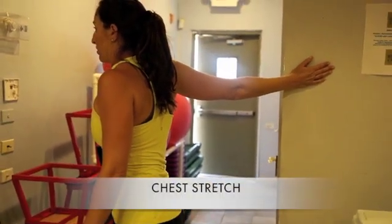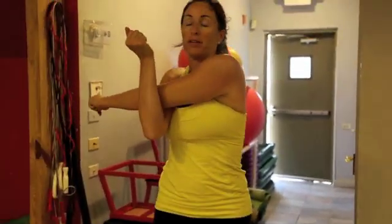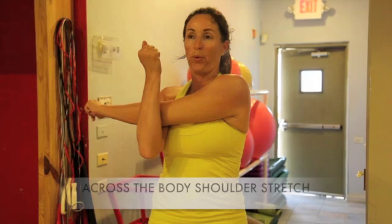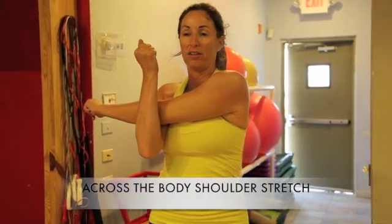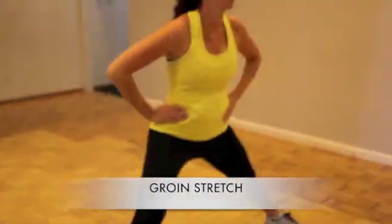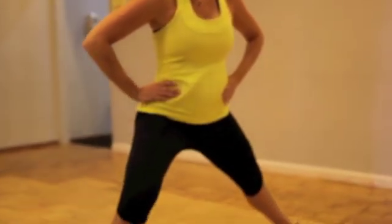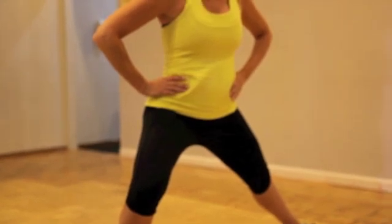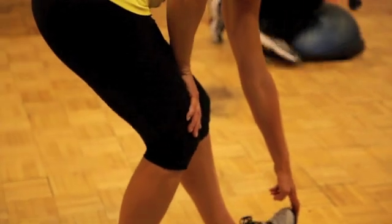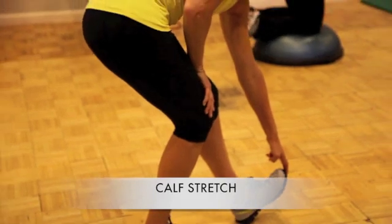Some important stretches to consider. A chest stretch. Across the body shoulder stretch. Groin stretch. Calf stretch. Remember to stretch both sides.